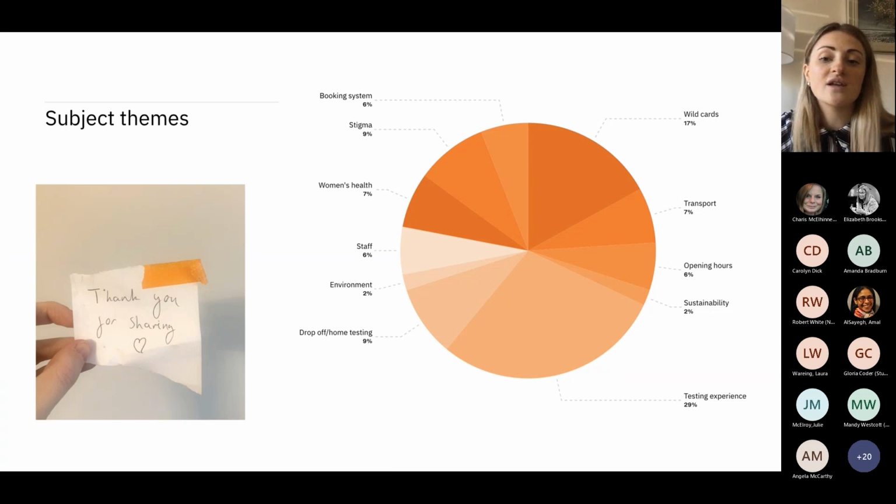And after this, I did some affinity clustering and separated them into more specific themes. And as you can see, the testing experience was spoken about a lot, but I'm guessing that's probably because of the environment that I created to encourage them to speak about that. But I don't have time to chat through every single one of them, although I'd love to.